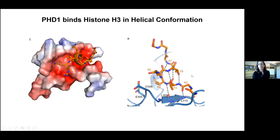And among these, we observe several very important interactions, not only between the backbone carbonyls and amides, as shown by this A7 to K4 interaction, for example, but also critical hydrogen bonding interactions between hydroxyl moieties of threonines, both in positions T3 and T6, and the backbone amides. So that forms the H3 helix, which is then held to the PHD1 receptor through another set of hydrogen bonding interactions, mostly across one of the beta strands of the protein.